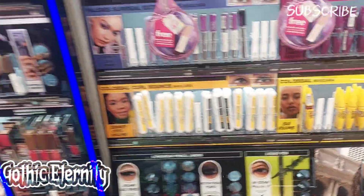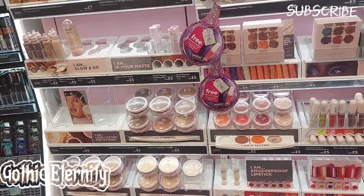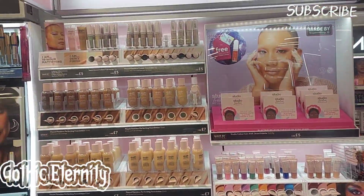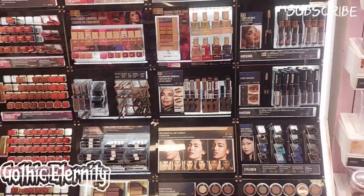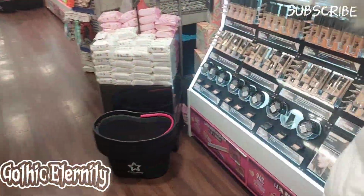Lots of different mascaras here. Again, I'm not sure which one I'm actually looking for. I think I need to sit down and watch a few videos and reviews on mascaras because I just don't know which one to get.